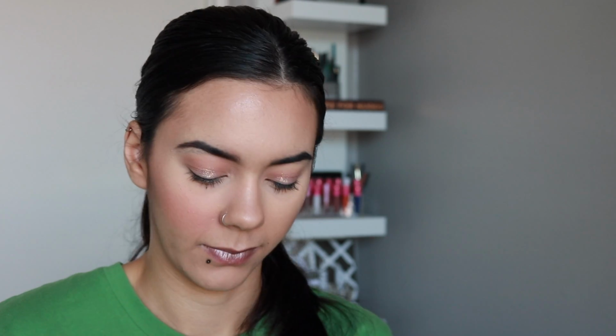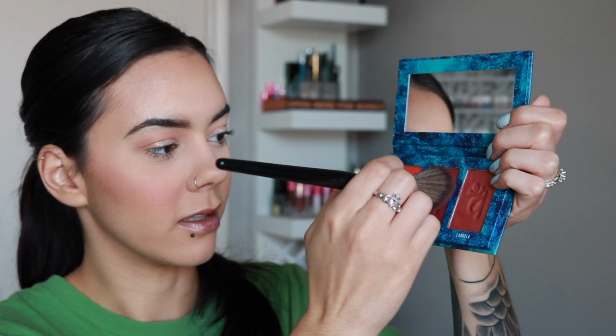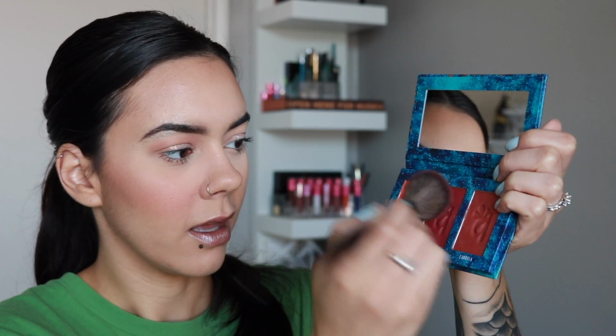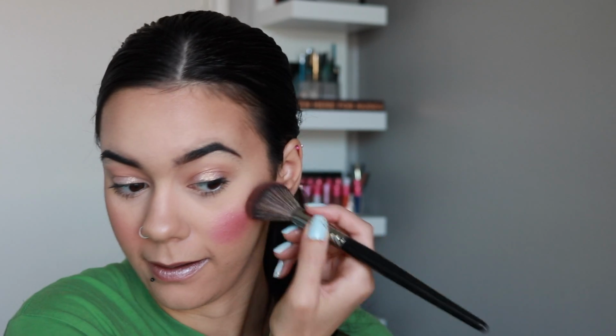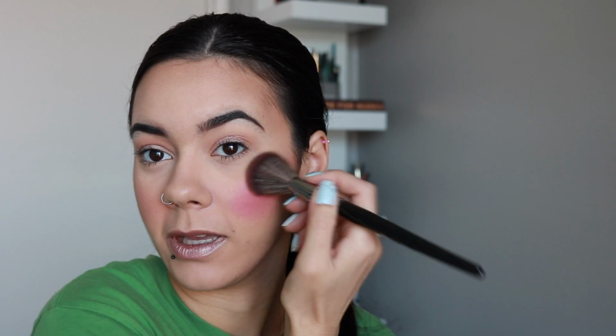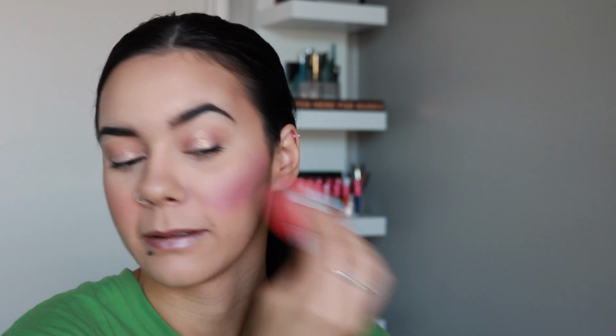That is really pretty. Now I'm going to go in with Oasis, which is the purple one in the middle, and again, just stamp it until I think I have some color on it. Super pigmented. Okay, so that is kind of scary. It's a little bit too much for me. Let me see if I'll be able to blend it. Oh my gosh, it's getting worse. Let me take my beauty sponge. Okay, so that kind of diluted it.